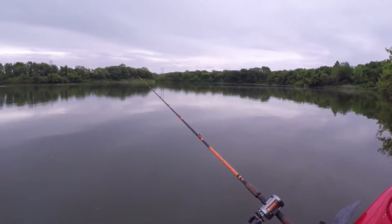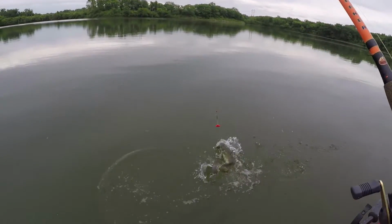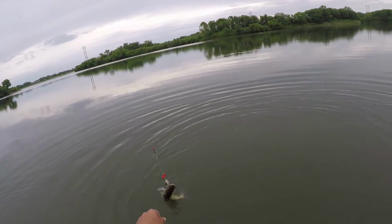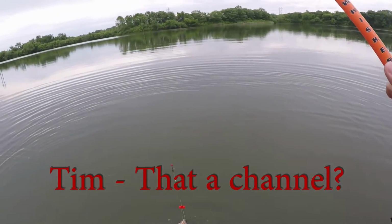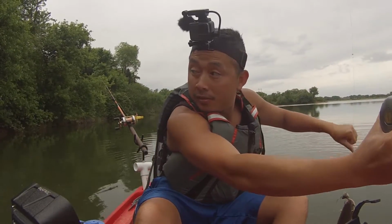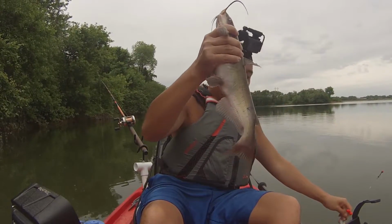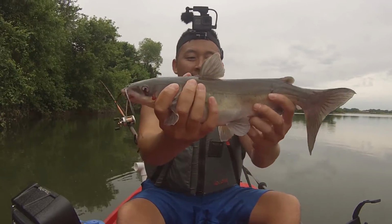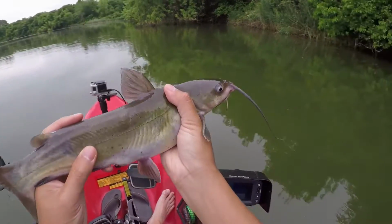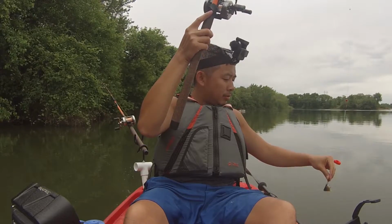Ooh, there's a bite. Fish on! Oh yeah! Cool! Got a nice female. Hooked her in her eyeball too. Just let her go. Alright, looks like my bait's still good.